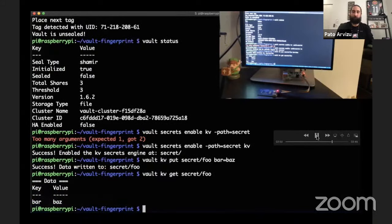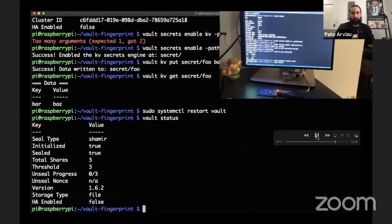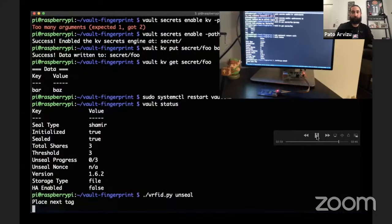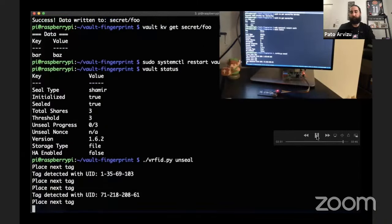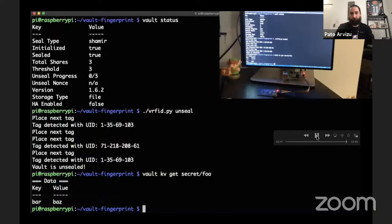Now we're going to do the same kind of verification. I can force a restart of Vault to make sure that it comes up and it will be sealed. So check the status, initialized but sealed. Then do the same unseal process, scan the tags. 1, 2, takes a minute, there you go. And 3, so Vault is unsealed. We can once again run the commands, and there you go. It was read.